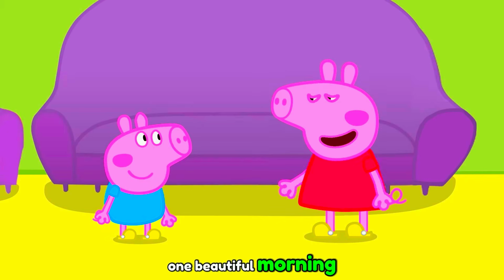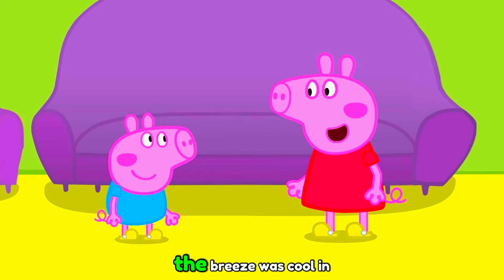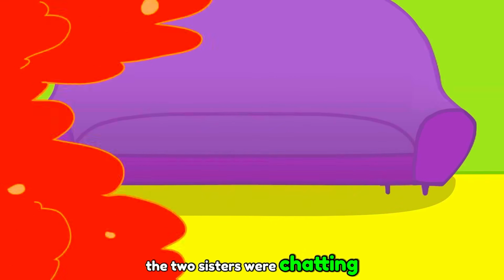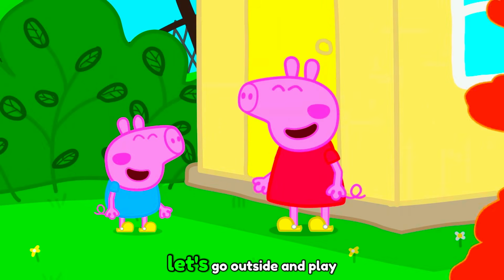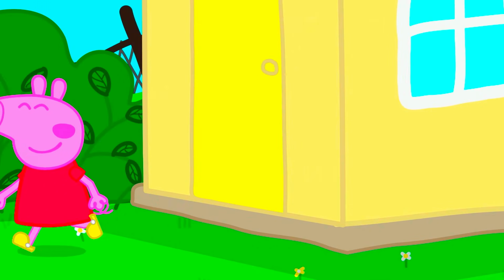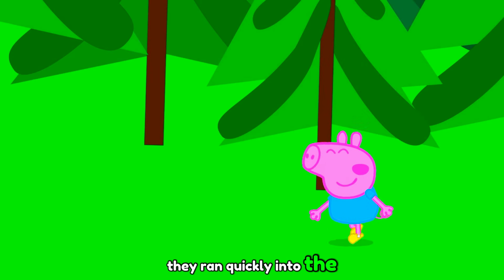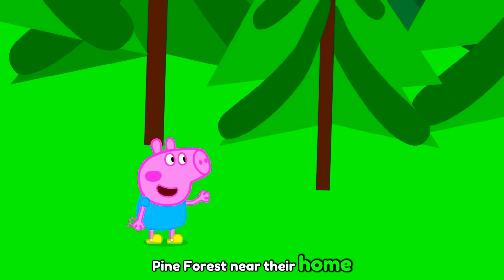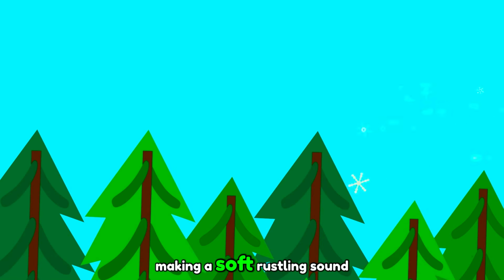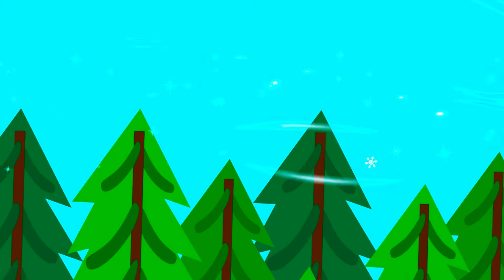One beautiful morning, the sun was soft and the breeze was cool. In the living room, the two sisters were chatting happily. "Let's go outside and play," they said together. They ran quickly into the pine forest near their home. Tall green trees swayed gently in the wind, making a soft rustling sound.